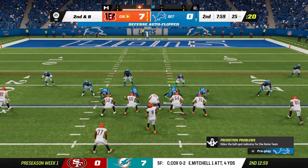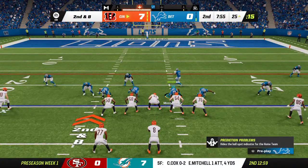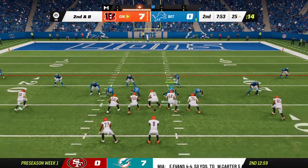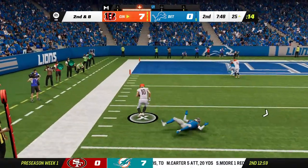The last run got a couple. Here's 2nd and 8. And not much on that run, Charles. No, that's exactly the way to execute a run blitz there. They guessed correctly that they would move the ball on the ground, honed in on it, and stopped them.